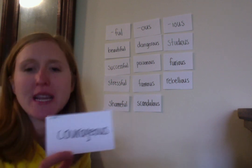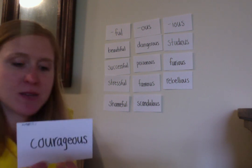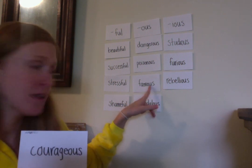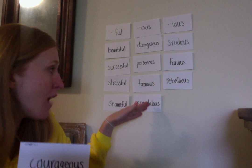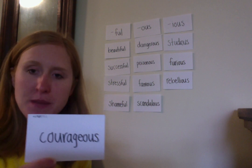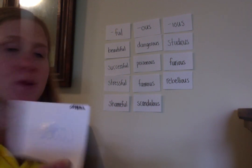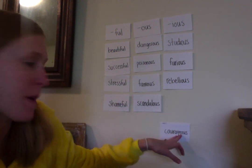So the reason I pulled courageous out is I noticed something else about a word up here that also ended with an E. I'm looking at famous. Now famous comes from the base word fame, F-A-M-E. However, I notice here that the E has actually been dropped off and they've just added the ending. For courageous, they didn't drop the E. They kept the E and added O-U-S. So this one actually is what we would call an oddball. This one doesn't fit any of the patterns. That's because they do not drop the E.